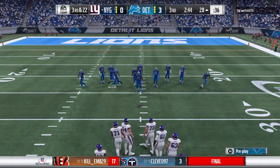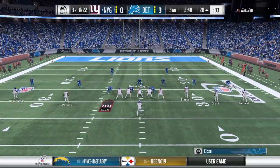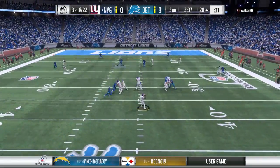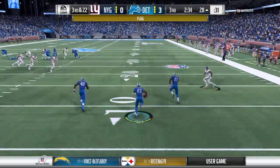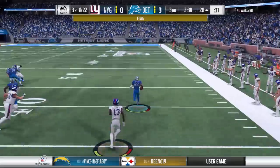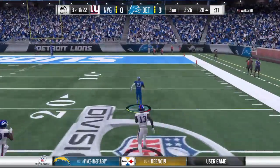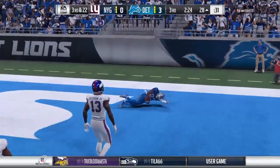The Giants on third down, 2 for 5 to this point. This will be third and a mile. From the gun, it's Griffin, trying to get it to Beckham, and it's intercepted. Darius Slay with a pick. Accelerating, and off he goes. The 20. And he'll take this into the end zone.